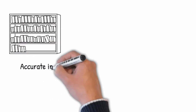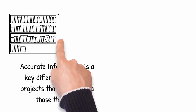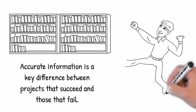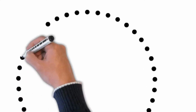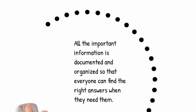success of your project. I say this because accurate information that's easy to access is a key difference between projects that succeed and those that fail miserably, and it has almost nothing to do with the kind of information you're writing. Of course, different projects will need different kinds of documents and will be organized around how you and your team like to work. But successful projects have one thing in common. All the important information is documented and organized so that everyone can find the right answers when they need them.